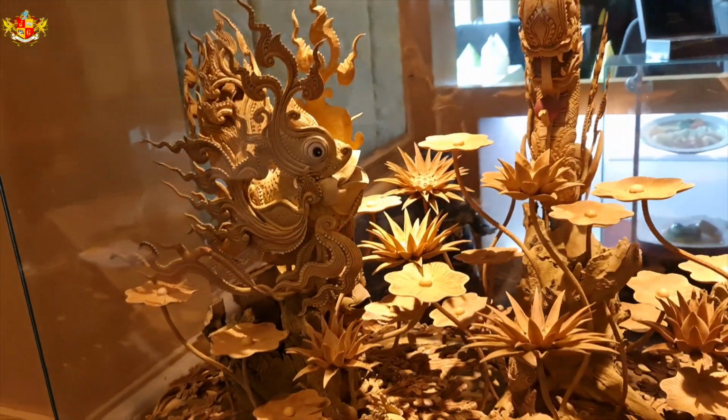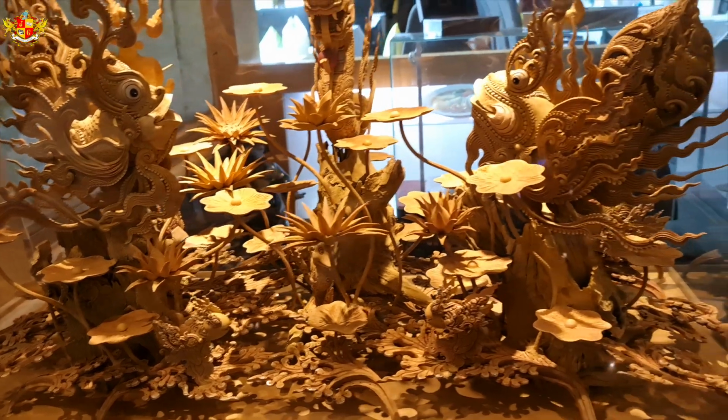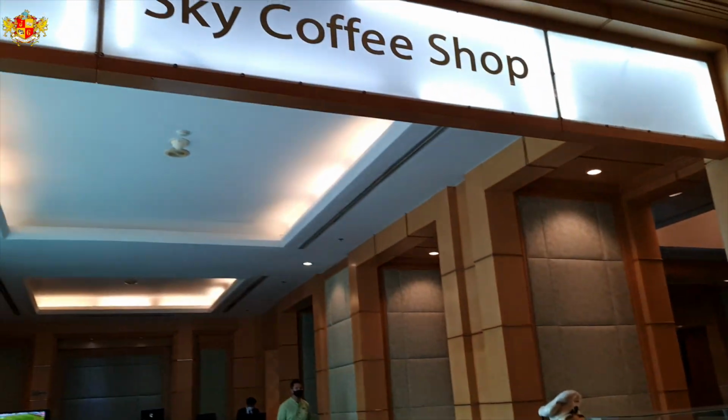Yeah, and this is pretty cool right here. This is some wood carvings. Very nice. Coffee shop right here.